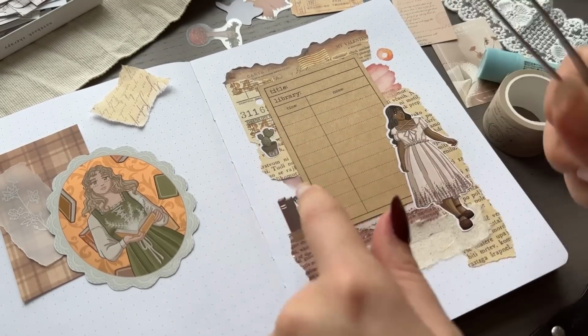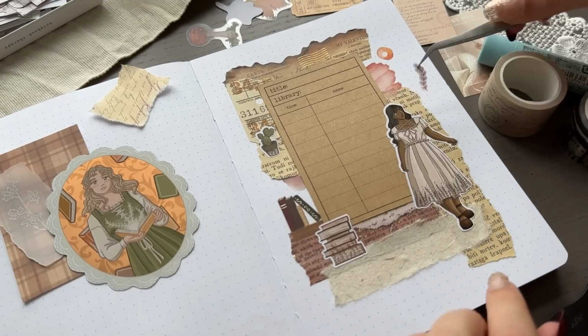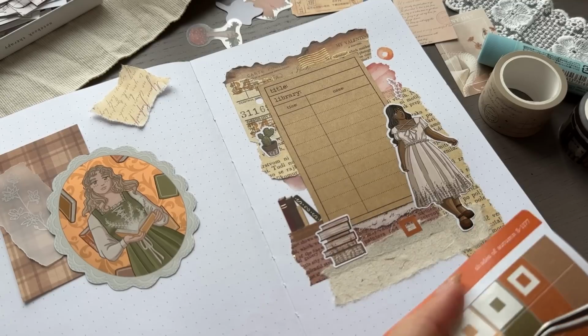Finally used it now. It was a good size for this month and I felt like it really fit the theme, because the theme I went for with this cover page was definitely cottage core but also library vibes.